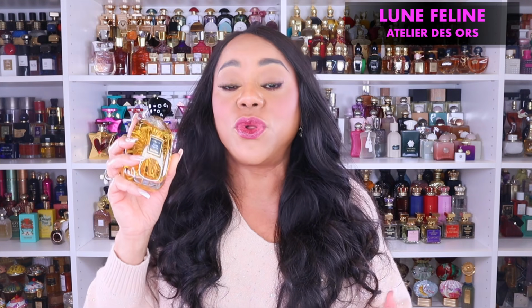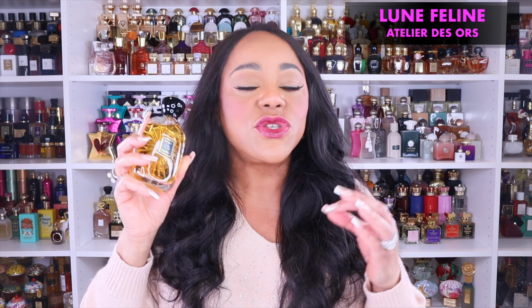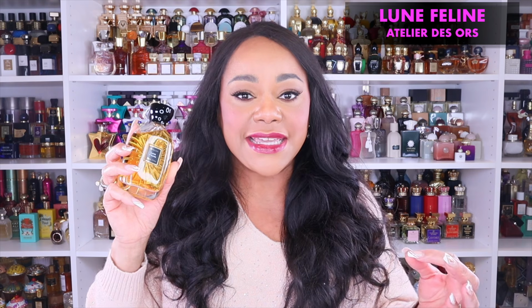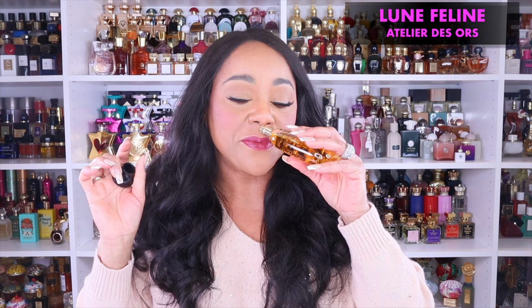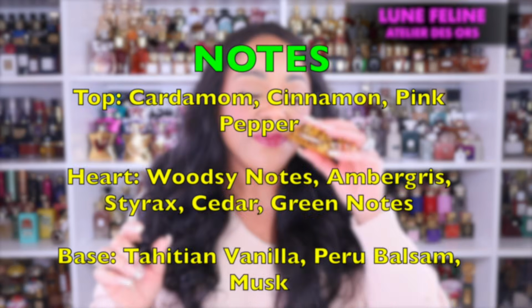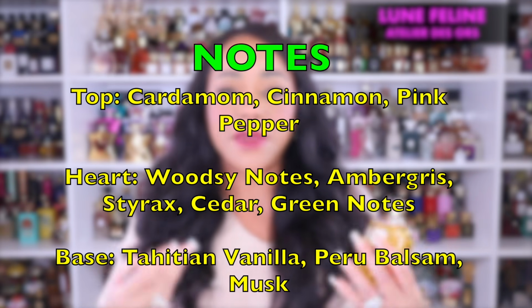But the one thing about this fragrance is that it is going to pull people to you. It is a high compliment getter, and it is a fragrance that smells so, so beautifully elegant. There is a smoothness to it that I just cannot explain. This fragrance opens up very, very spicy. And it opens up with a very present cardamom and pink pepper.